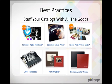And then let's talk about stuffing our catalogs with all the goods. It's fantastic that we're offering all these new products and coming out with a lot of great things, but we want to make sure that you're also adding these to your catalogs because we have all these promotions set up to help increase your sales. And the more products that you're offering, the more opportunity you're going to give your clients to buy, and that's ultimately going to raise your sales.